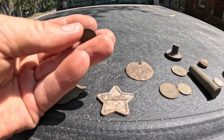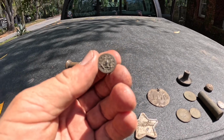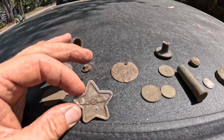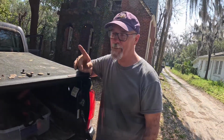My favorite thing of the day is this cuff button or whatever it is. Anytime you get a little eagle like that, that's pretty amazing, knowing that it came from a soldier. And then we have our make-a-wish. Found that right away, and I made a lot of wishes. It didn't quite come true, but some of them did.